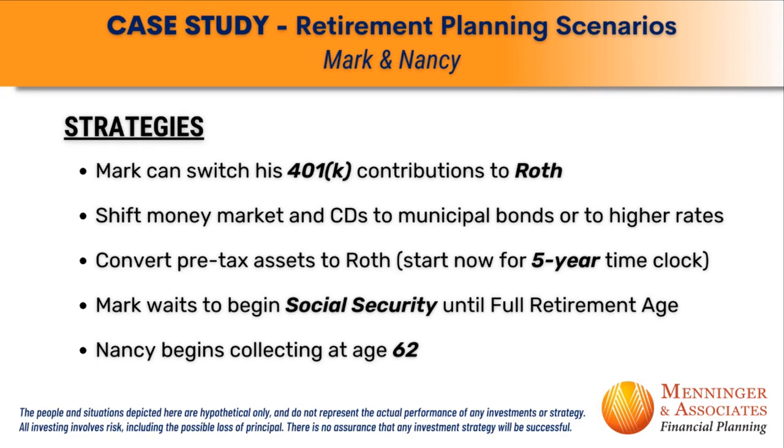The break-even age, I believe, if you take it from 62 to your full retirement age, is about 78. And then if you invest it and you can just get a reasonable 4 or 5%, like you can right now in money market, it pushes that way beyond into the 90s, which their parents' longevity doesn't suggest that they'll get there. So the idea is that if you don't need the money, may as well take it and let it grow. Besides which, if Mark dies, then guess what? Nancy just jumps right up to Mark's Social Security. Exactly.